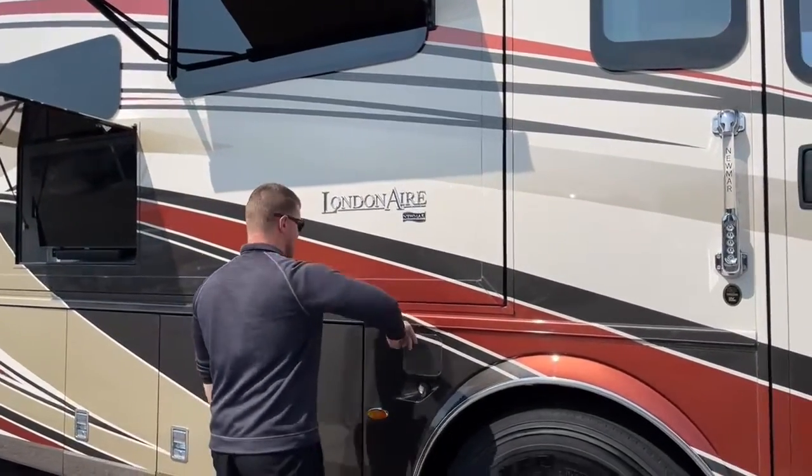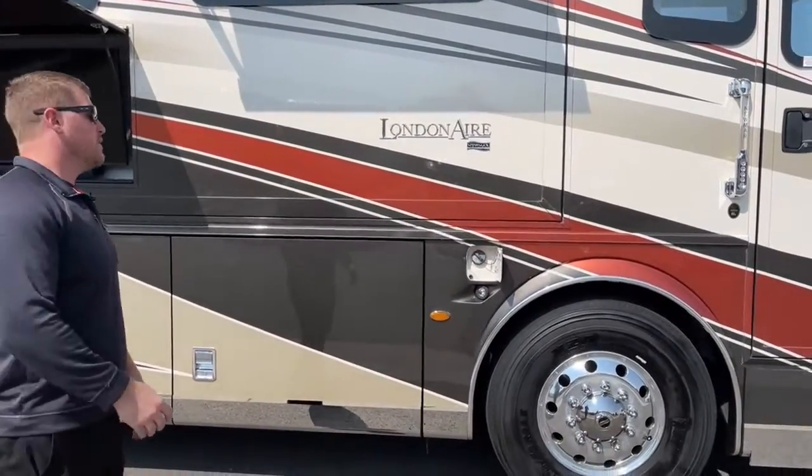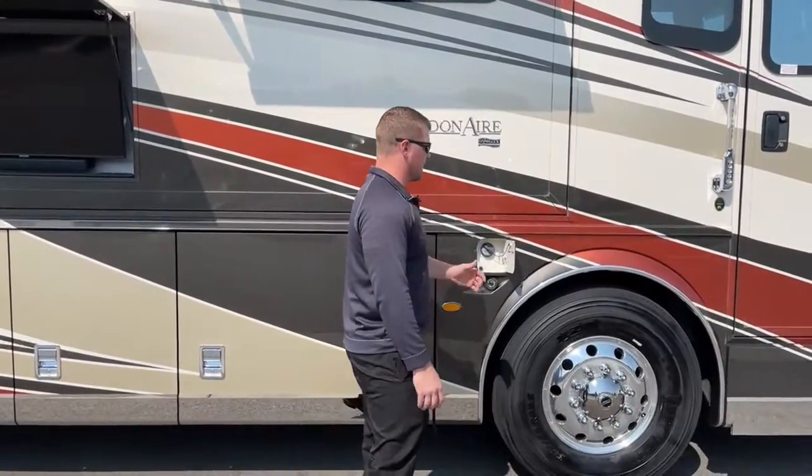Right here, down below the slide, we've got one of the fuel fills. You've got dual side fuel fills on this coach with 150 gallons of diesel fuel.